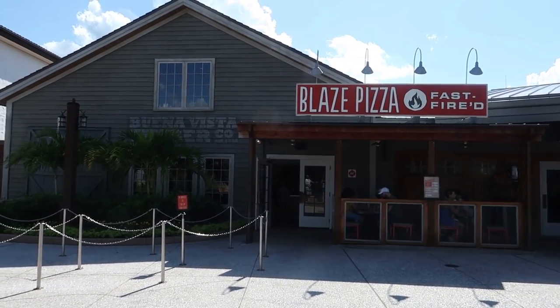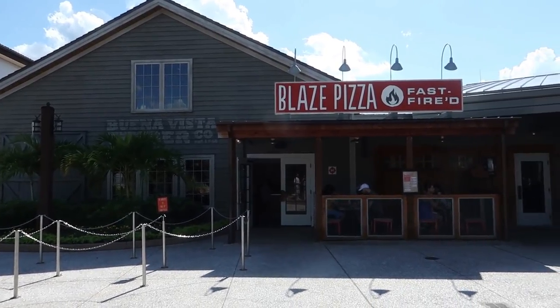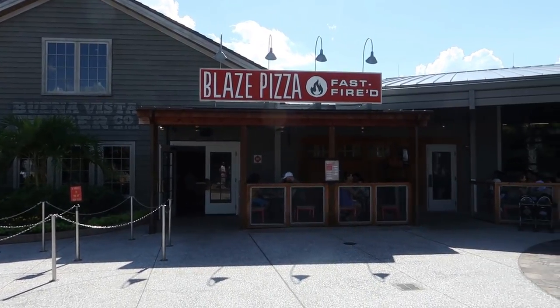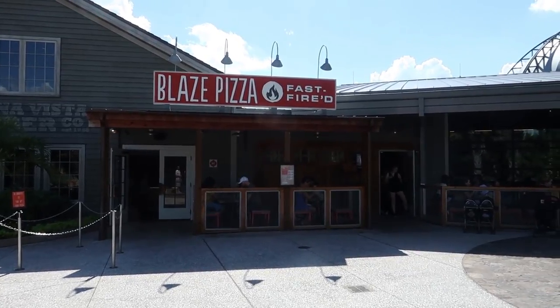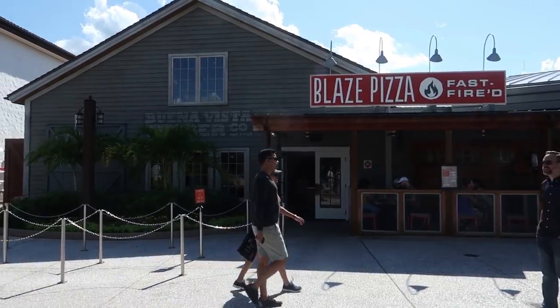Here's Blaze Pizza. This is one of our favorite pizza places here. They have delicious pizza, and it's kind of set up Subway style, so you can add whatever toppings that you want, and it's very reasonably priced, and we like to share a pizza.